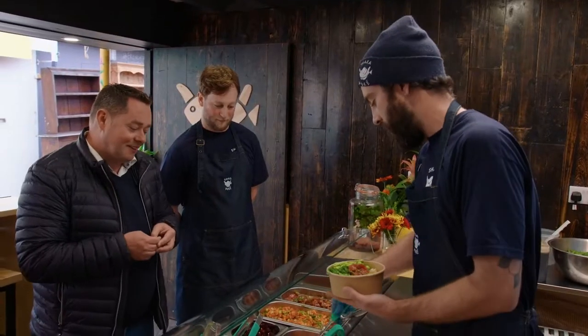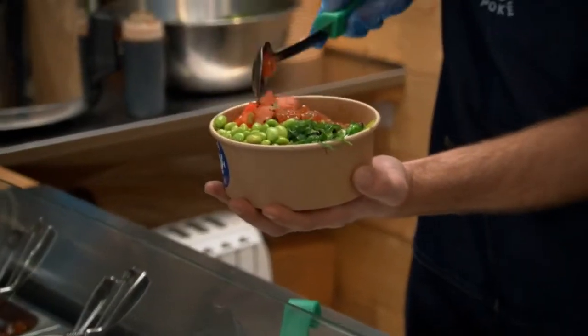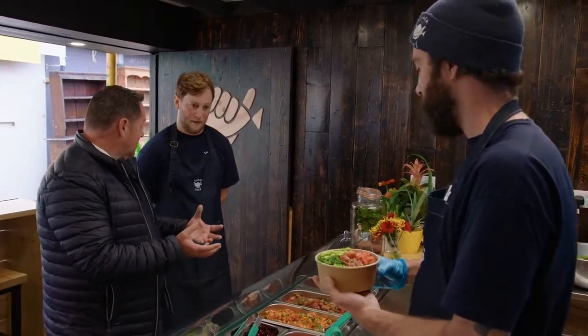I'd recommend the edamame as well. Absolutely. And we'd usually recommend a fruit as well. Oh, I love watermelon. Try a bit of that. And again, sesame seeds. So you said it's a traditional dish in Hawaii. Is this what they would eat normally? Would the fishermen eat this?